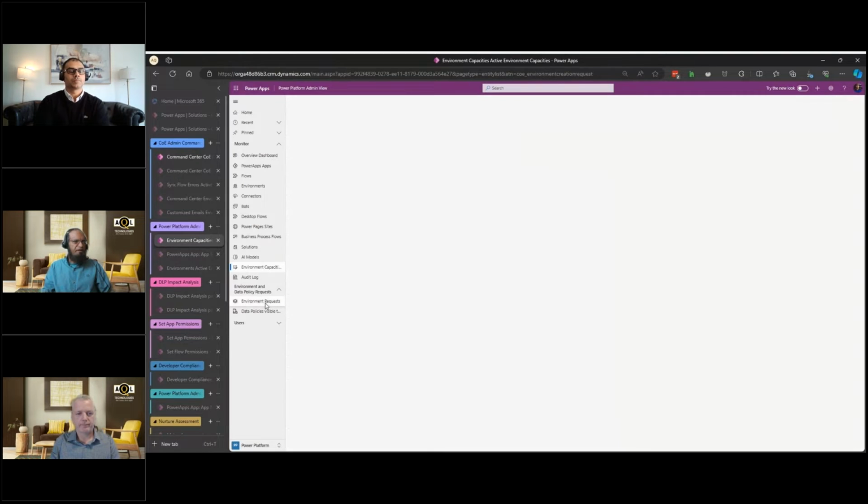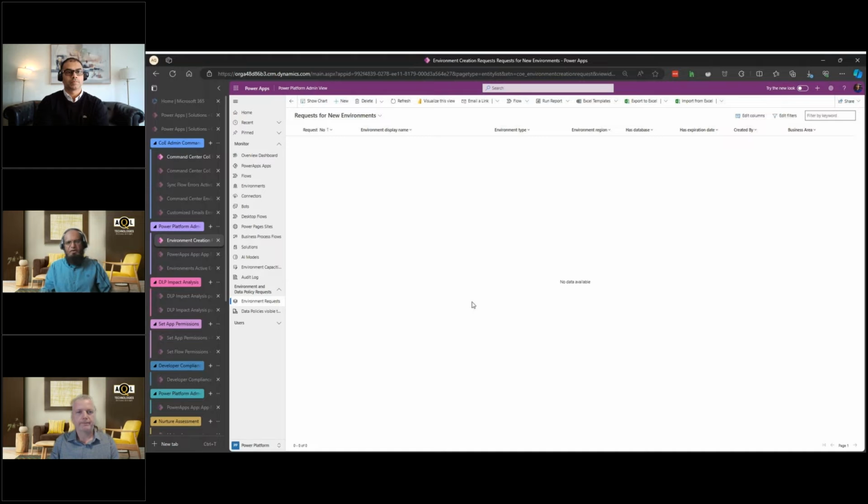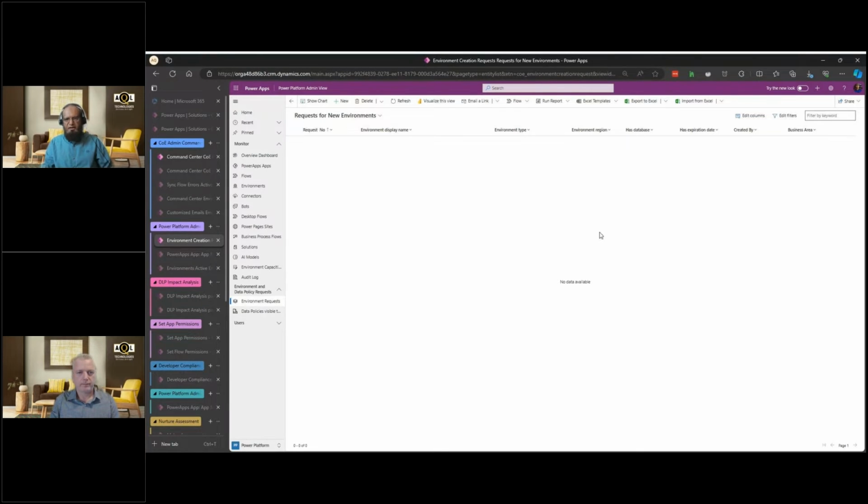Here we have the environment requests. Whenever makers want to create an environment, in the old days you used to send it by email and it used to be buried in a lot of paperwork. But right now makers can use a dedicated app where they can submit environment requests, and here the admins can take a look at those.